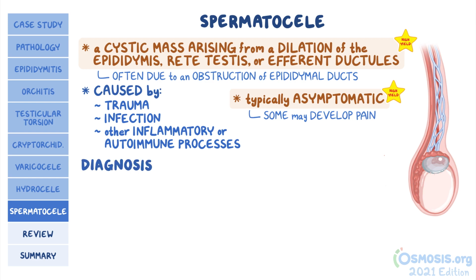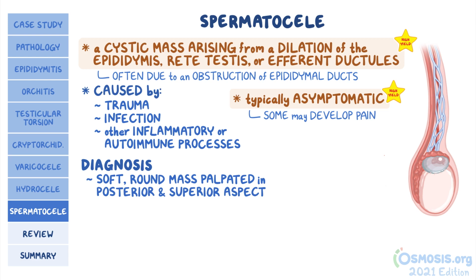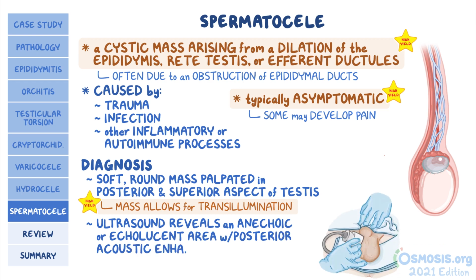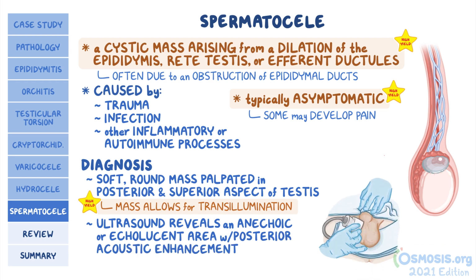Diagnosis is based on physical examination, where a soft, round mass can be palpated in the posterior and superior aspect of the testis. Similar to hydroceles, the cystic nature of the mass allows for transillumination when shining a light through the testicle. In addition, an ultrasound often reveals an anechoic or echolucent area with posterior acoustic enhancement. Most spermatoceles do not require treatment unless it becomes symptomatic, in which case the mass can be removed surgically.